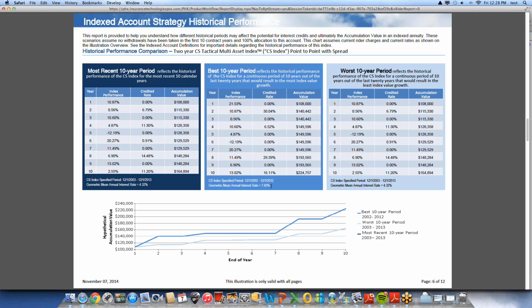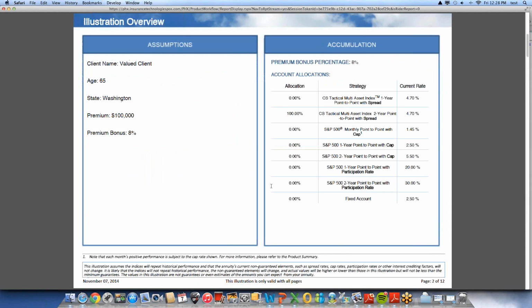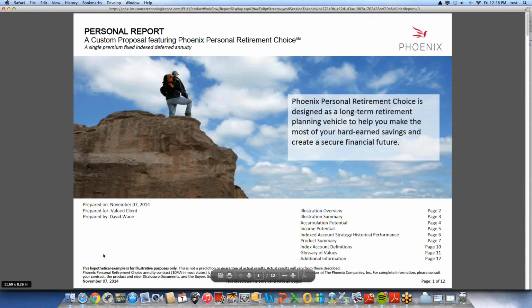Okay, product summary, definitions. So this is the Personal Retirement Choice, and as you can see, pretty incredible enhancement to this product. It has an 8% premium bonus, optional income rider that would roll up at 8%, and I've just shown you some spectacular numbers gleaned from using the new Credit Suisse strategy.